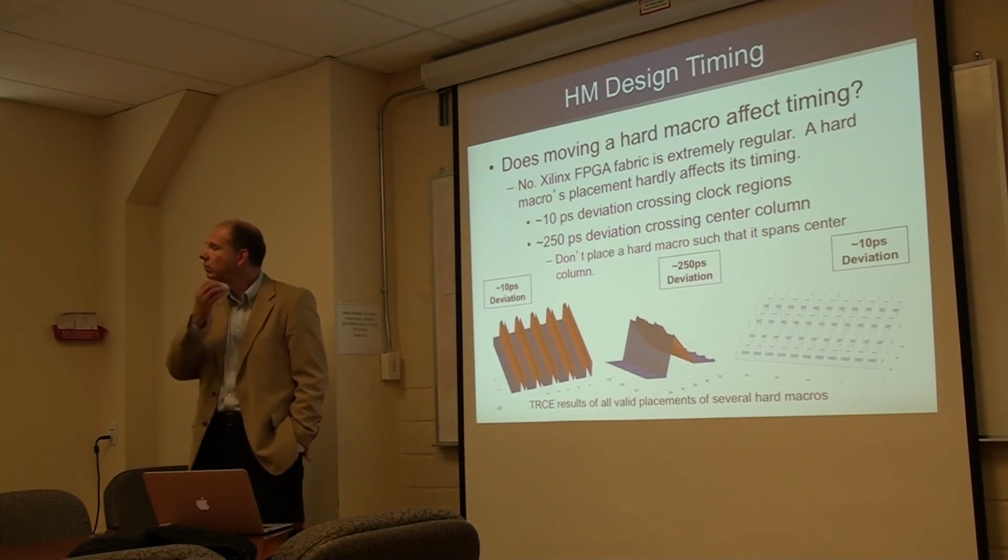Clock speed changed by about 300-400 picoseconds when I was moving a block that was optimized to have data flow away from the clock spine. We probably should talk; we might have missed something. This is what we found, but I'd be really interested to hear what you found.